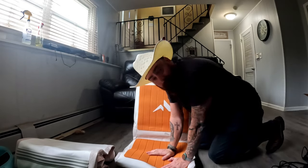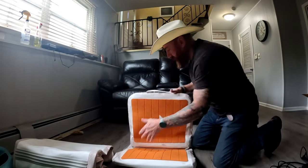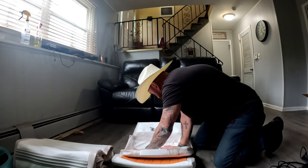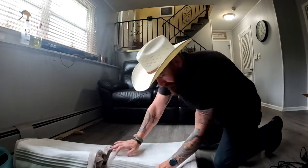Now, if you have the electric pump, which I highly recommend, you can just hook up the valve on the electric pump, and hit it to deflate and it'll suck all the air out of it and you're golden. All right, happy with that.